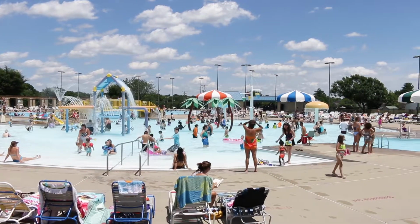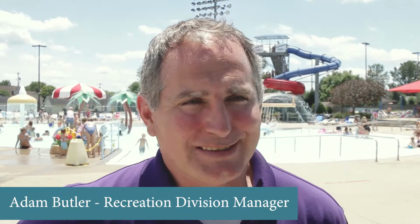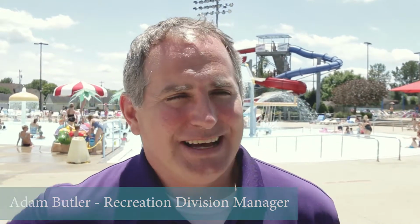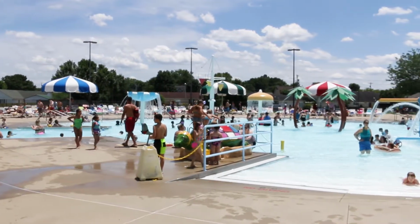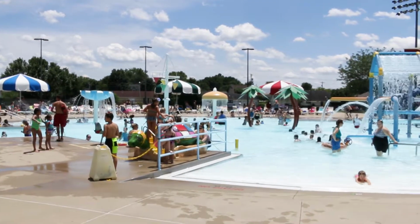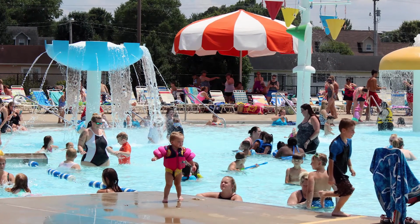The Russell Sims Aquatic Center is the region's premier outdoor water park. We have 700,000 gallons of water, 2 water slides, a diving well, a splash pad, zero depth entry with lots of fun toys for the kids. Really just an opportunity for kids of all ages to come out with their families and just enjoy the summer sun, cool off in the pool, and really just have a great summer.